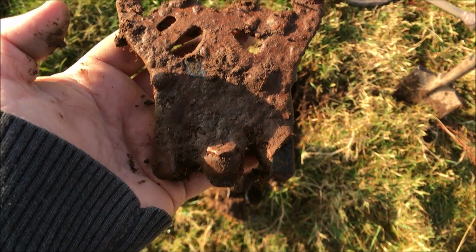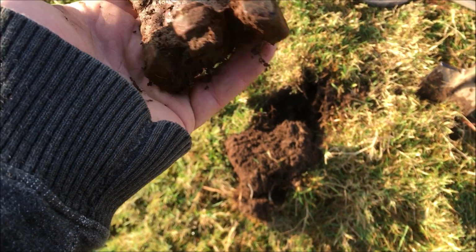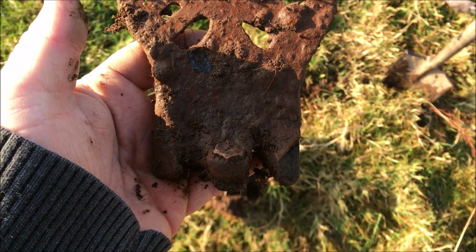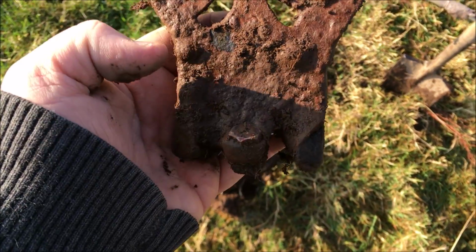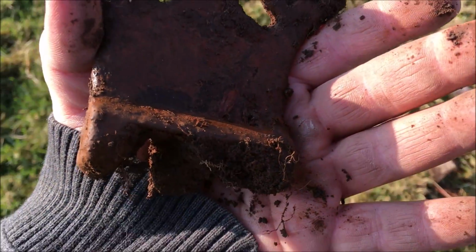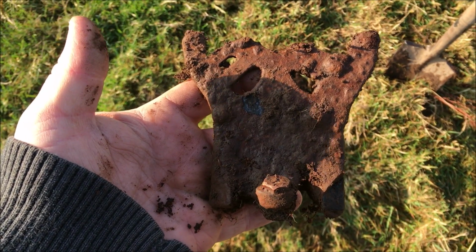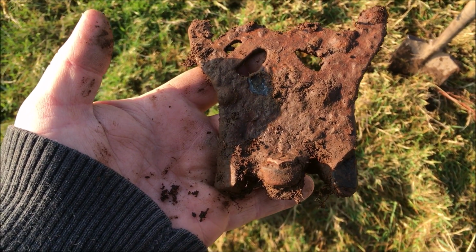Look at this bit, it's come up. It looks like it's off a fence or something like that. It's been mounted onto something. Is it off a tractor or something like that, or a fence? There you go. Just digging everything to see what comes up. Iron as well. Something different.